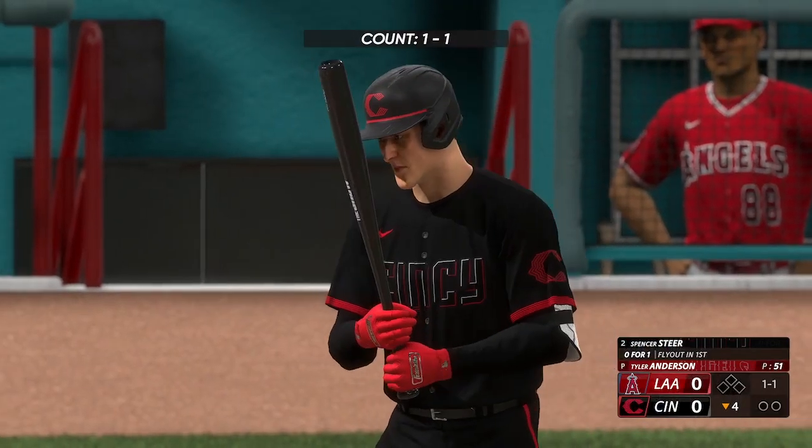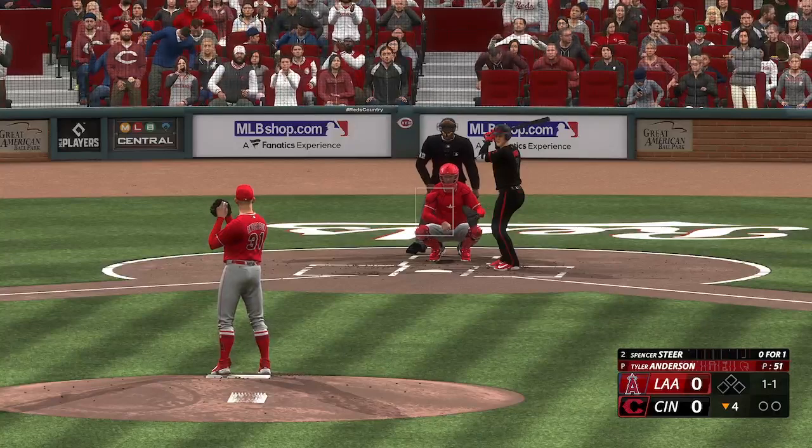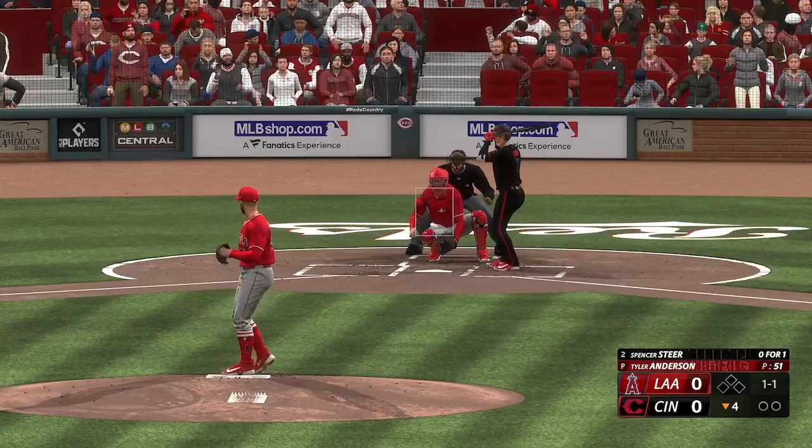Ready to go, bottom 4. In now for the Reds, Spencer Steer. The wind of the pitch.